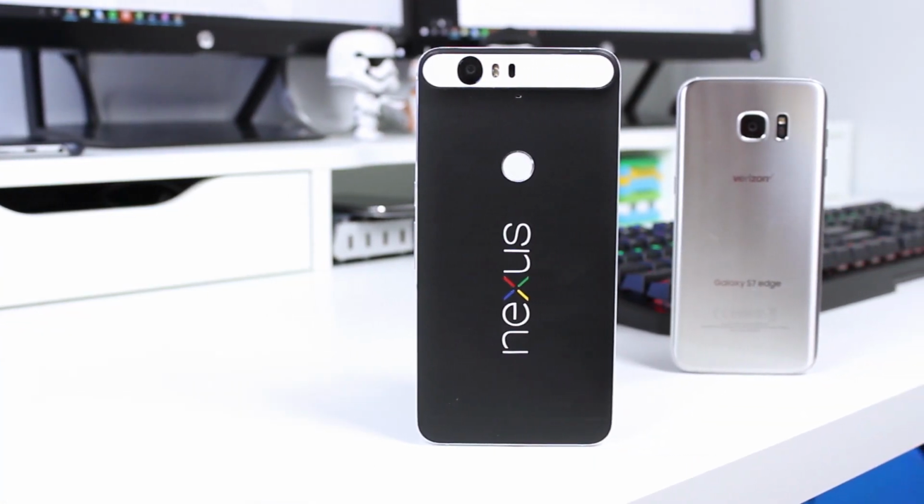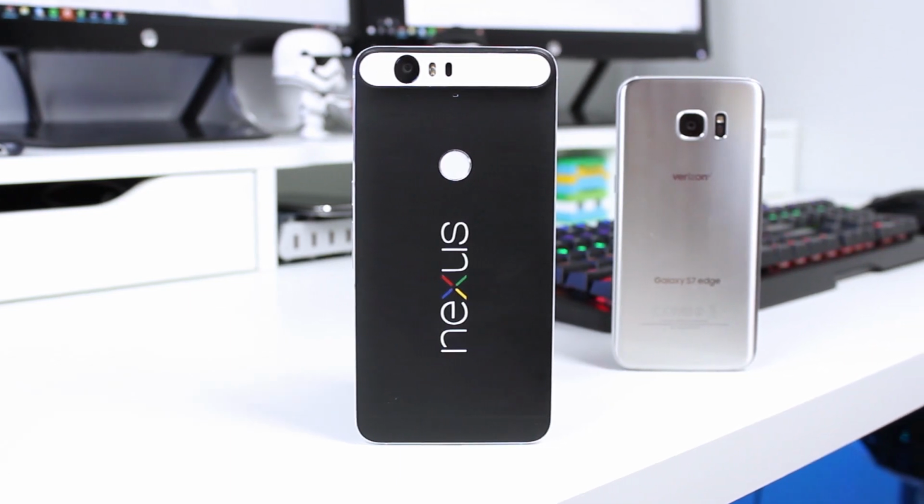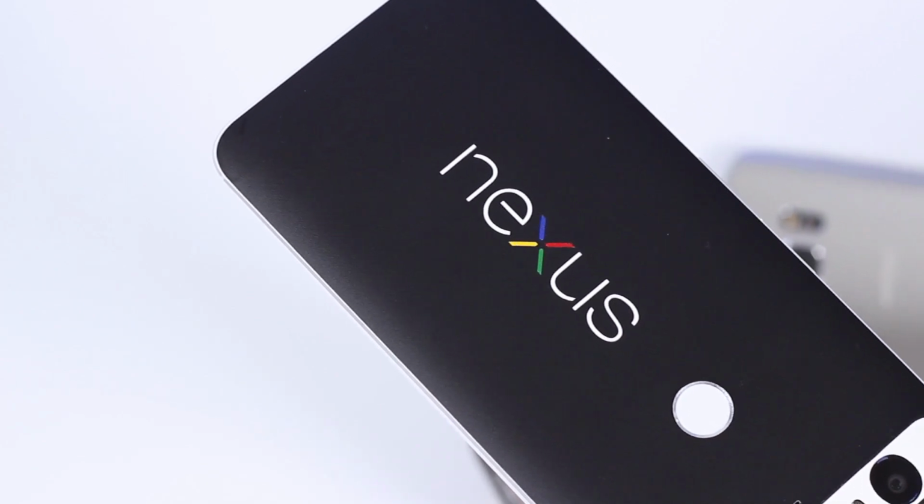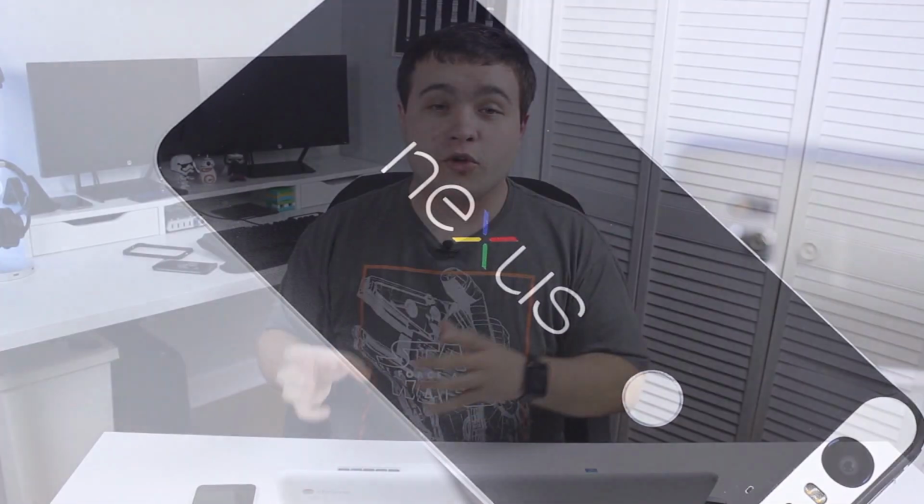Meanwhile, you look at something like the Galaxy S7 Edge, and you're going to be spending a lot more than that. Pricing usually falls around $750, give or take, but that's a lot to drop for a phone, especially when you can get something arguably just as good, if not a little bit better, depending on your personal preferences, for a lot cheaper. So really, that's just where things come down. The 6P is a lot better value for your money. Meanwhile, the S7 Edge, you're not really gonna get the same value for what you're paying.